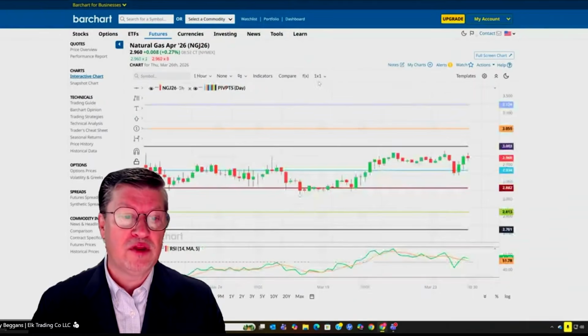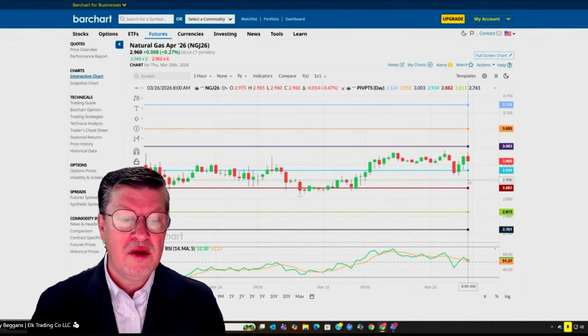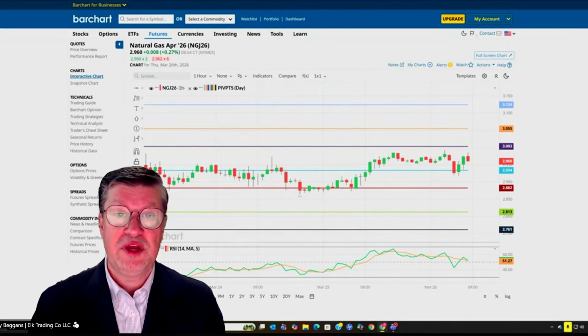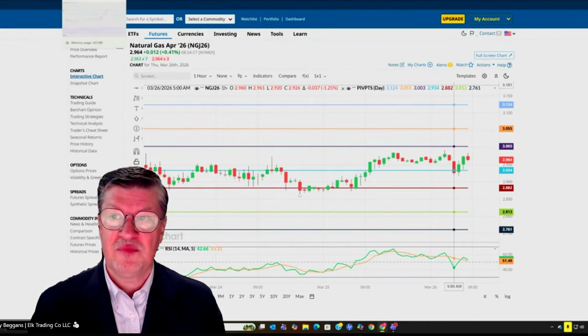Let's take a look at the hourly chart. As you can see, we're above the daily pivot, which came in today at 2.9340. The RSI, unfortunately, is turning down. Our next resistance is 3.003. So let's see what storage brings us today in just about 25 minutes.